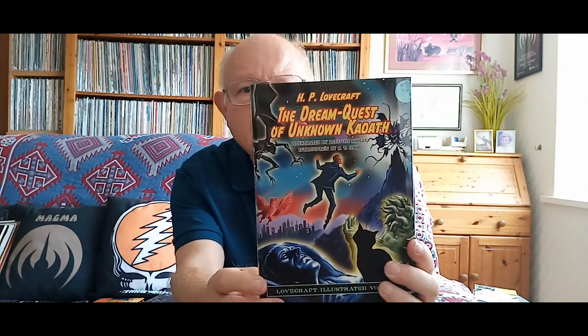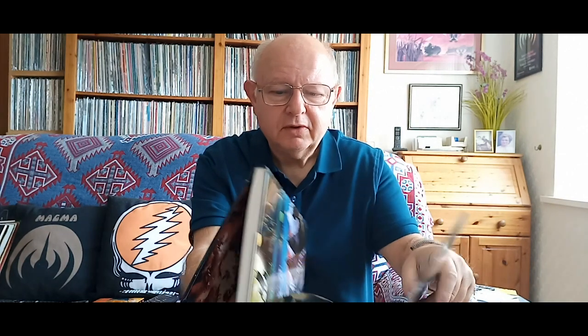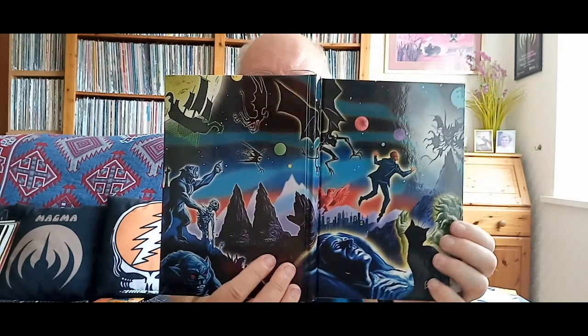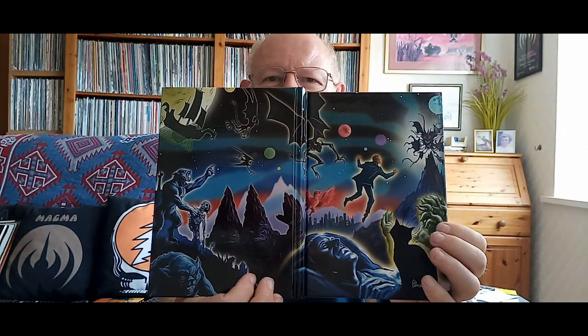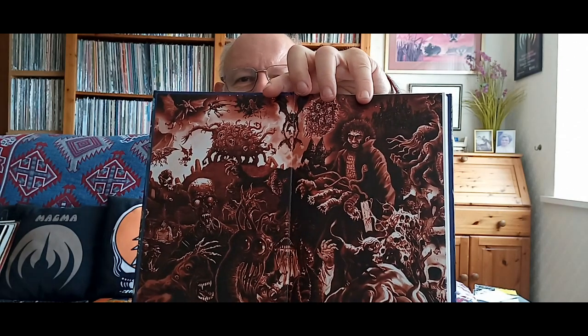So, volume 1 is The Dream Quest of Unknown Kadath. See this beautiful wraparound dust cover, illustrated obviously by Pete von Scholly. But if you take the cover off, and this is true for all of, I think, PS's books, you get the artwork without the text on the cover itself. Isn't that beautiful? And inside you get further artwork inside the cover. Superb.